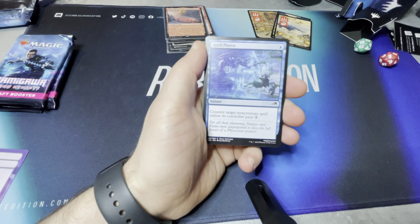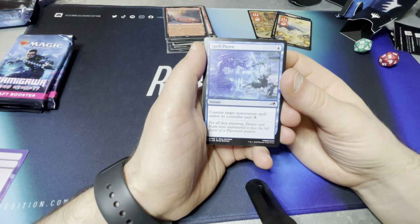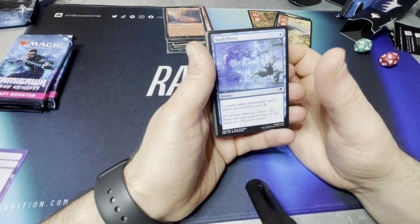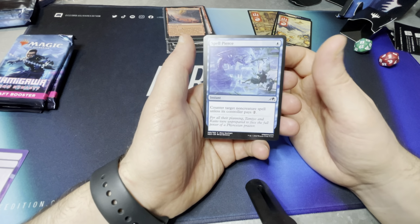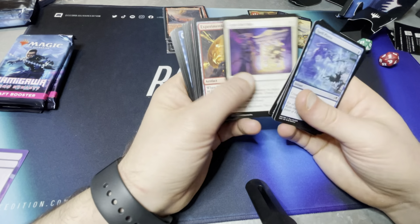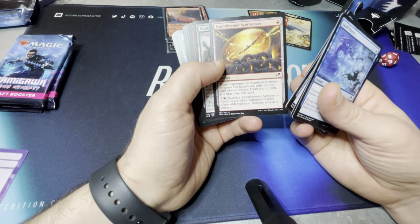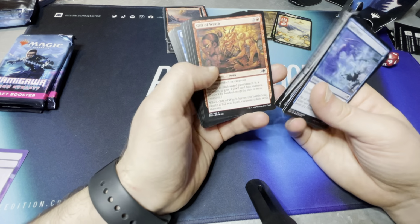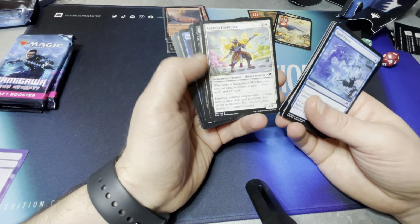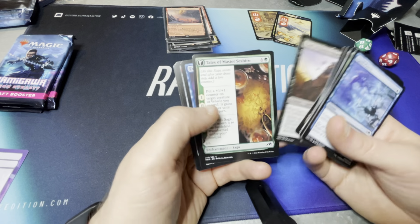Spell Pierce. One of the most annoying cards in this set. Coming back here, counter target non-creature spell unless its controller pays 2, for 1 blue. Just a really annoying card. Just really annoying. Hate that card. All right, lots of other stuff in here. Experimental Synthesizer, exile stuff, create tokens. What else do we got here? More Human Samurai, Iganjo Exemplar. Lots of Kami, of course.